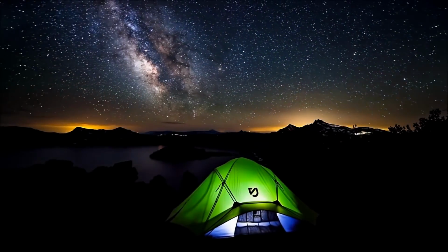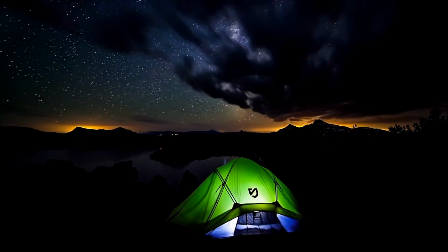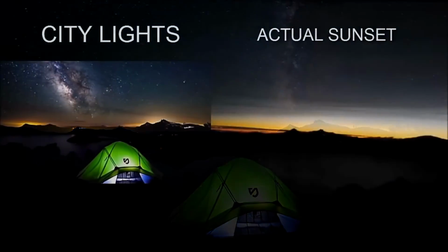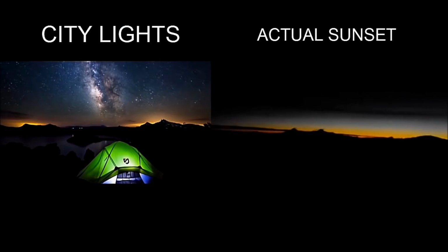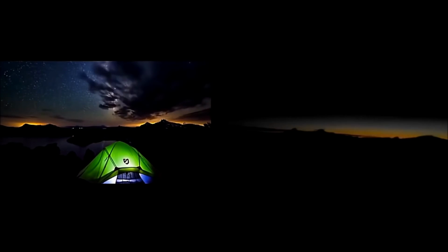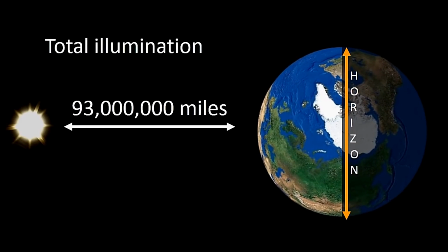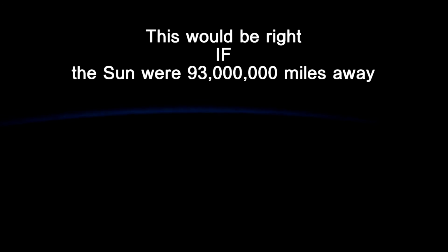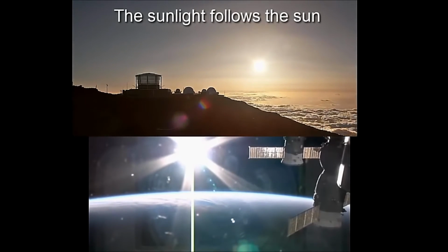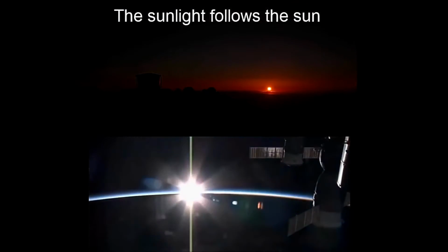Now in this one here, you see two lights. Obviously we don't have two suns. But these are two cities lit up, and it's just to show you it looks just like the sun going over the horizon. That's the point of me showing that. That's local illumination at work. The sun is not 93 million miles away, because if it was, the entire horizon would fade evenly, and the entire horizon would fade at the same time. Not what we see here, which is a small sun cruising over the earth, and the light is following it. Case closed.